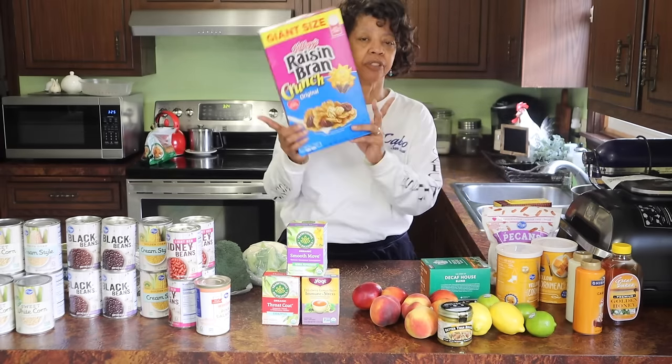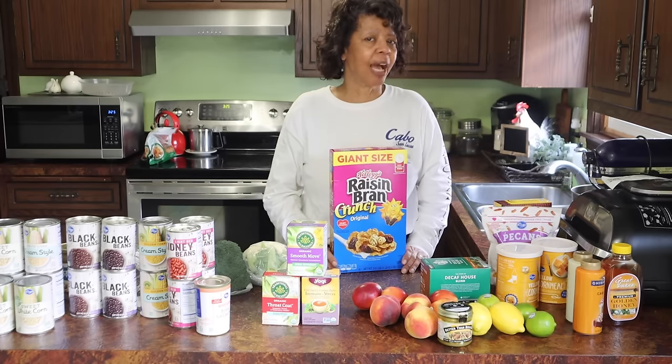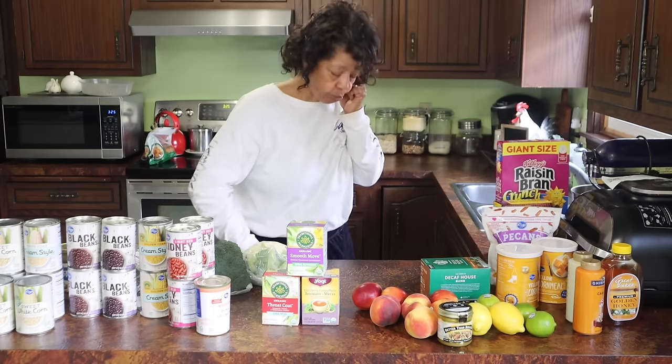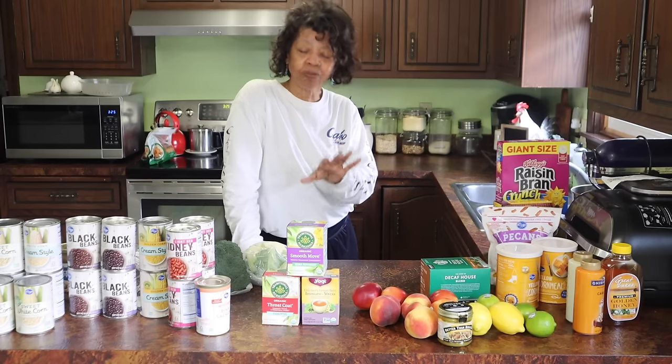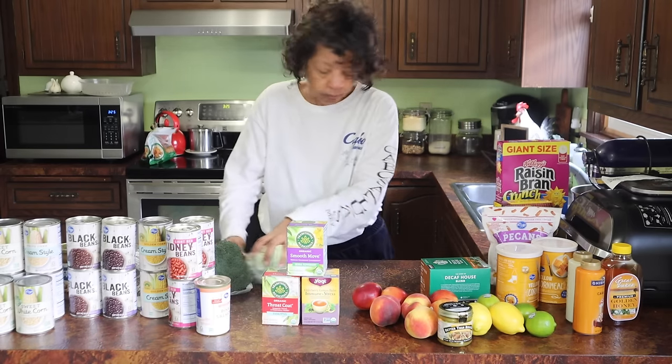And then needed a box of cereal, and I like the Raisin Bran Crunch. I did see a new version of Raisin Bran Crunch, and I thought I should give that a try, but I didn't today because I was trying to kind of cut back on things. And you're probably thinking, cut back where? Well, I did cut back on some things, and there were some things that I just needed.